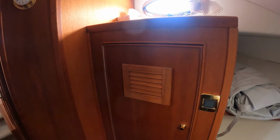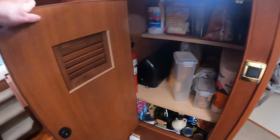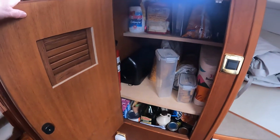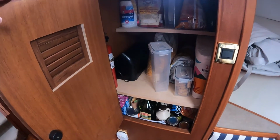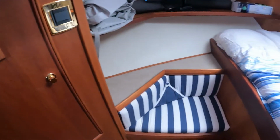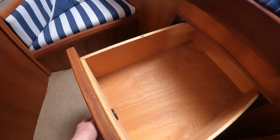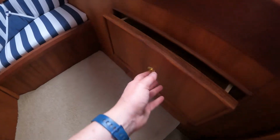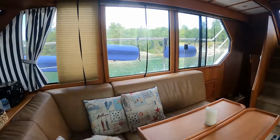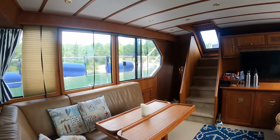Over here, we kind of call this the pantry. This was a hanging locker. The previous owners turned it into a unit with shelves. We're trying to keep the middle shelf available. If guests come, we can clear that out so they have room for their clothes. But there's also two drawers under the bed, and they're both about the size of a carry-on bag. So there should be plenty of storage if you come to see us. There you go, folks. That is our home away from home, Sea Clef.